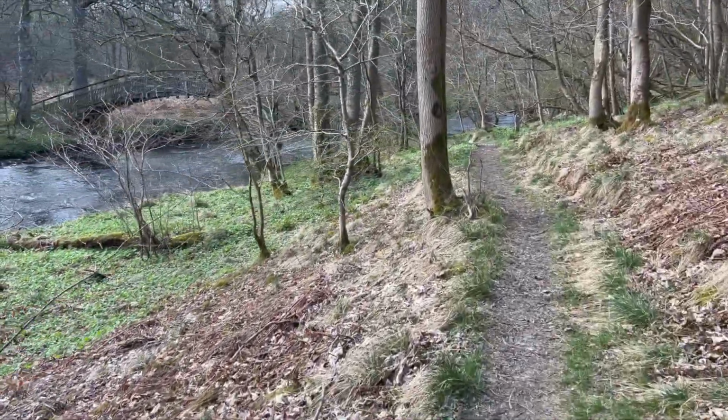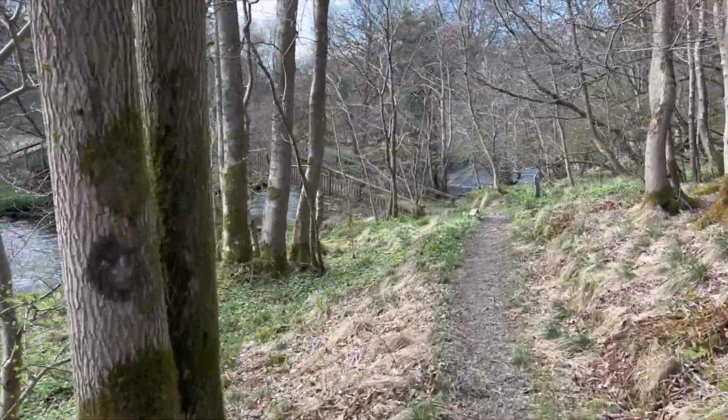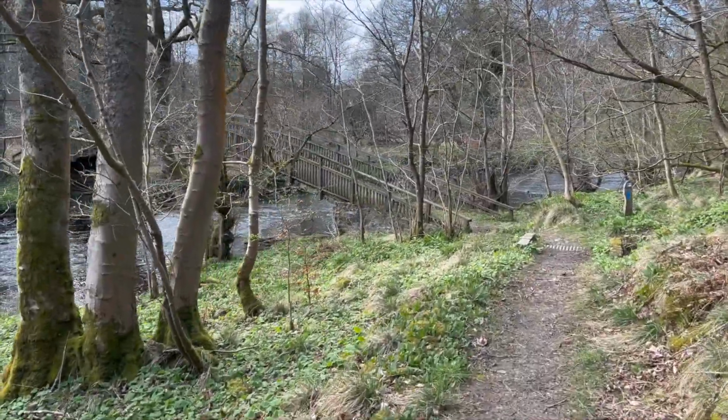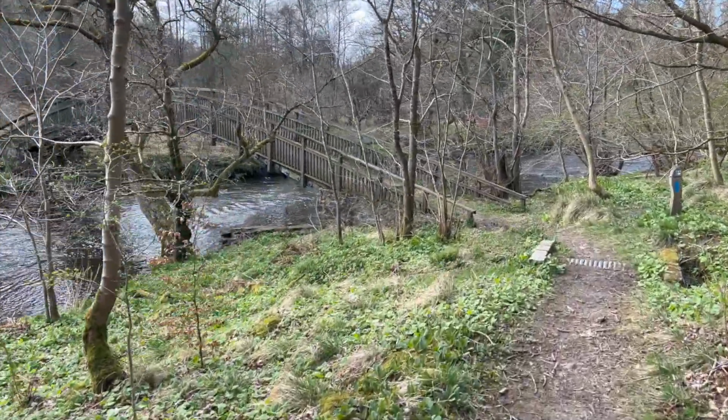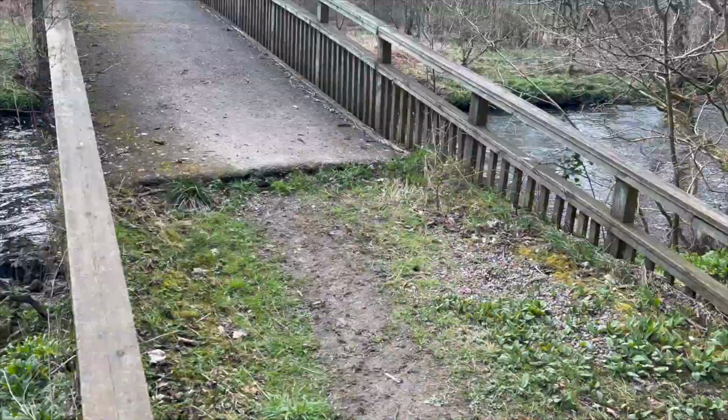Loads and loads of wildlife round about here. You'll get herons down the water, dippers, you'll get mallards. I found a mallard's nest last year here and it had about 15-20 eggs in it. And it was up a tree, believe it or not. But I will see what we get set up tonight and see what we can see. The old bridge.